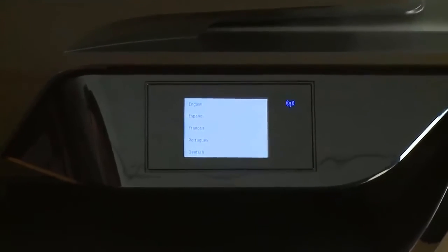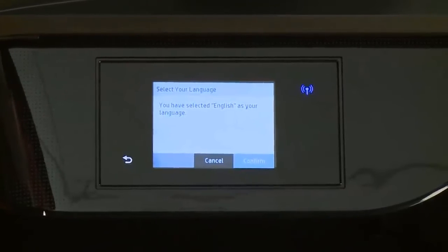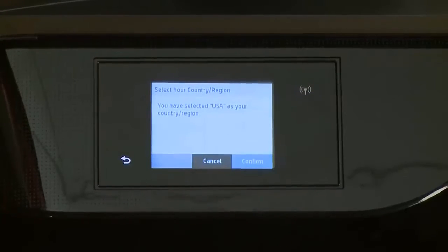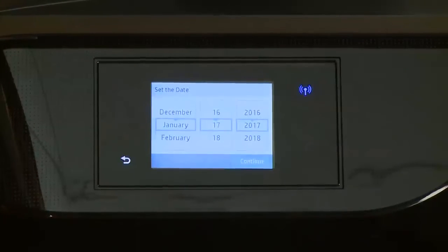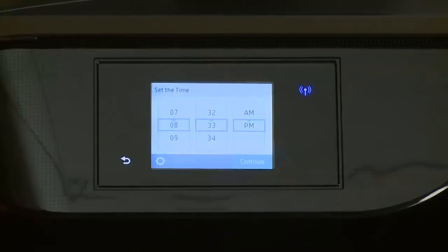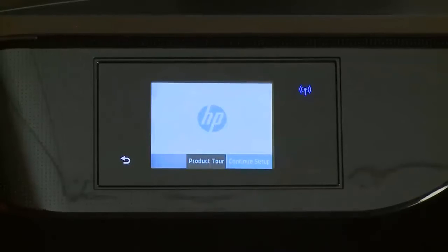From the printer control panel, you will have to choose your language. Select your language and then touch Confirm. Then select your country or region and touch Confirm. Set the date and touch Continue. Then set the time and touch Continue. Touch Continue Setup.